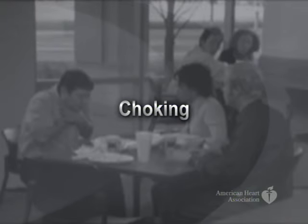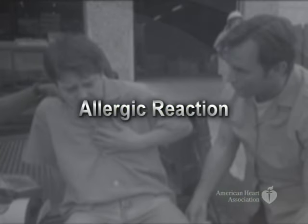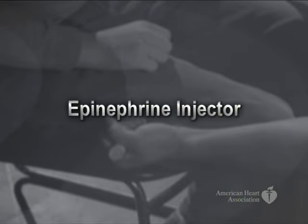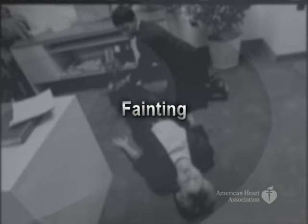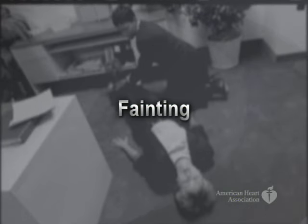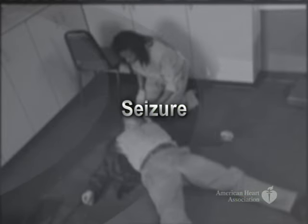This concludes our discussion of medical emergencies. By now, you should know how to recognize and respond to several common medical emergencies, such as breathing problems, including choking, and bad allergic reactions. You've learned how to use an epinephrine injector, how serious chest pain and heart attack can be, and how to respond to emergencies involving fainting, low blood sugar, stroke, seizure, and shock. Your instructor will now pause the video and give you a short test to see what you've learned about medical emergencies.